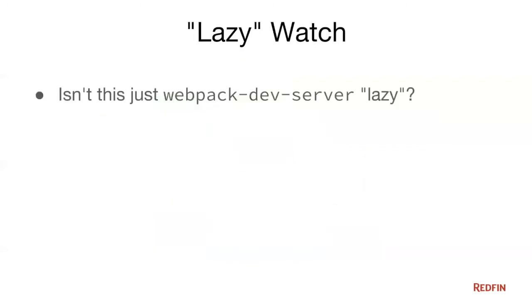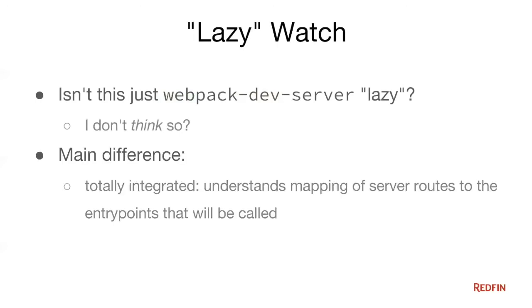If any of you are familiar with Webpack Dev Server, you might be asking, hey, isn't this just the lazy attribute that you can pass to Webpack Dev Server? I think it is not. And the reason I think it is not, I struggled with this because I was looking at both. I was evaluating whether we can use Webpack Dev Server instead of this. And the key difference is that Lazy Watch requires this proxy to understand the mapping of URLs to the entry points. Whereas Webpack Dev Server does the other thing and just says, hey, if you request an entry point and it hasn't been built yet, I'll build it for you. But if you don't know which entry point to build because you don't know which one's associated with the home page, that doesn't work. So it's a little different.